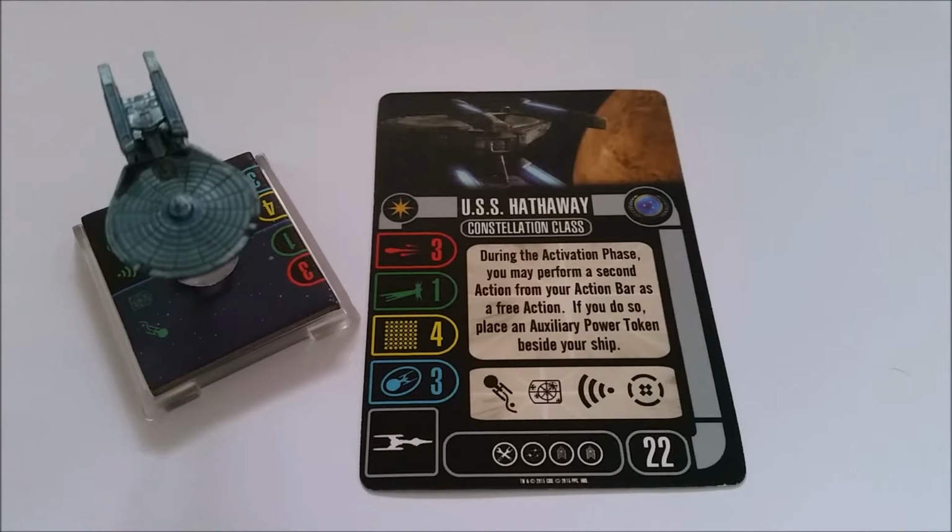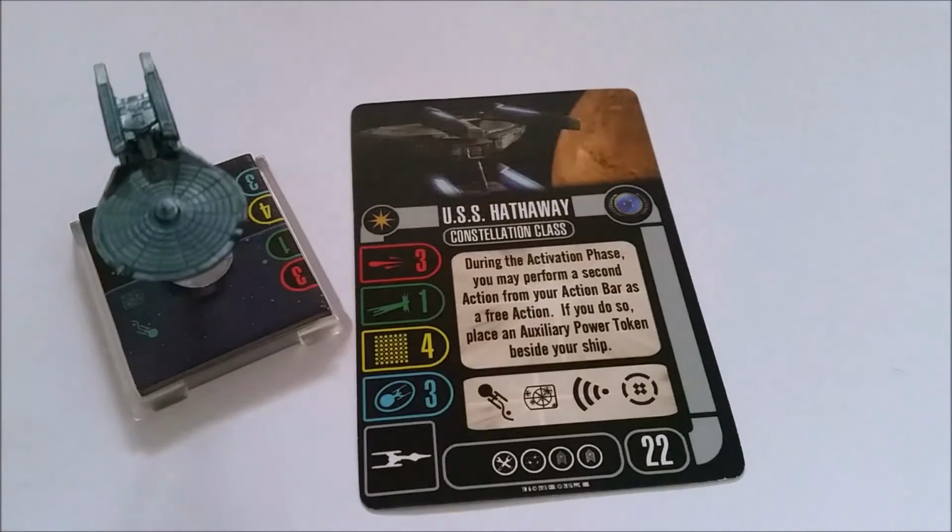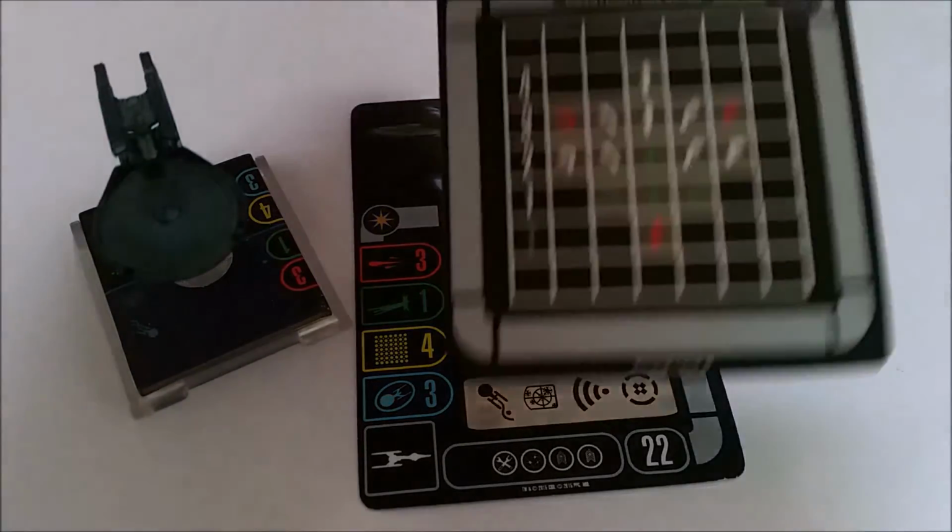Pretty standard fare, as we usually say at this point, that you can do a second action from the action bar, or they give you the option of an action that you can then use, but you have to incur that auxiliary power token. So a bit of flexibility when it comes to your actions as to what you can do. Nice little feature, not very groundbreaking, but it is an older ship, so I guess it's keeping in feel with it being not quite as advanced as some of the stuff that you get from Enterprise-D and E.